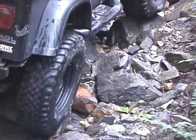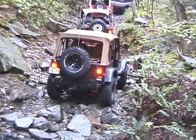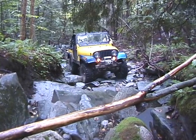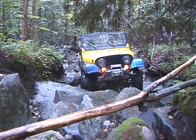These vehicles have been modified for rock crawling. The suspension has been raised and oversized tires are added. The low range gear ratio has also been changed. The ratio for a stock vehicle is about 30 to 1. Some of the ratios used for rock crawling are as low as 92 to 1.